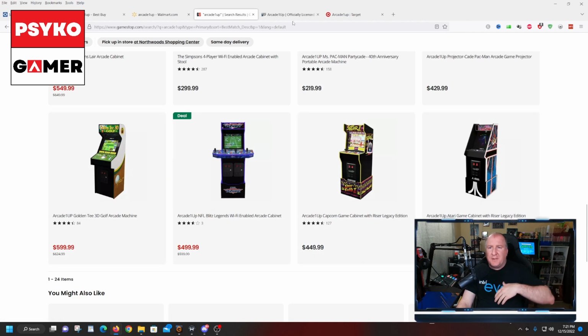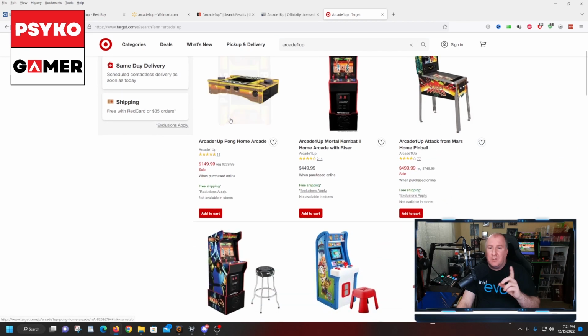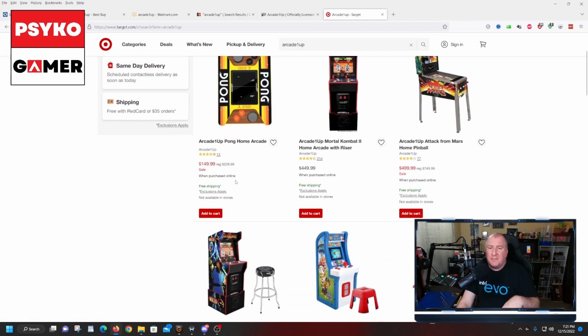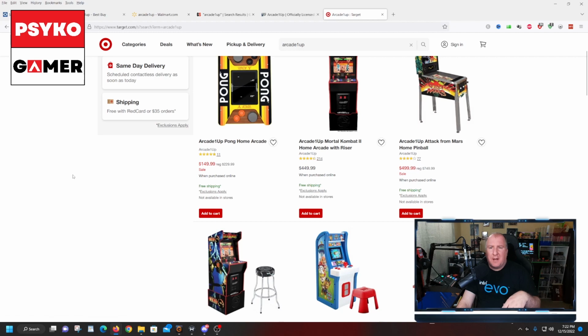So these are just the first screens of the sales. There's more sales you're going to see there, but they generally put their best sales on their front pages. You go to the Target website. We're going to do that first. We're going to do Arcade1up last. You got Arcade1up Pong. That one's like $80 off. Not too bad. I'm not sure how I feel about the newer, updated style of the cabinet, of those particular, I think it was countercades, if I'm not mistaken.